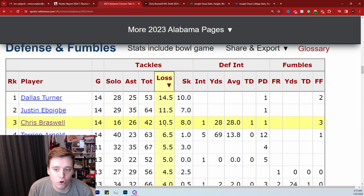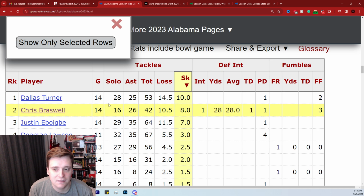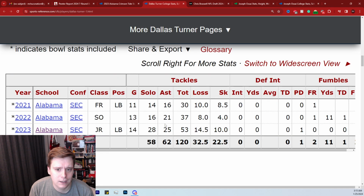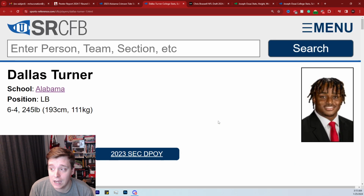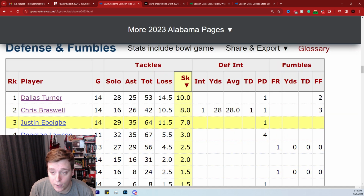He was 3rd on the team in tackles for loss with 10.5. He was 2nd on the team in sacks behind Dallas Turner, who I don't believe is going to be going to the draft this year. Maybe he will. I don't know. He'd be an interesting guy, but it also seems like he's not going to be available at the Tampa Bay Buccaneers selection. He may be going way earlier if he is in the draft.